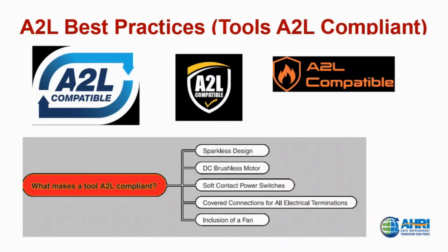So as far as our tools, what makes it A2L compliant? Well, basically it uses a sparkless design, uses DC brushless motors, so we don't have brushes in there that can create sparks or anything like that. Soft contact power switches, all the electrical terminals are covered, so our switches and things, even if they spark, that's not going to create a large spark, they still have to be enclosed so that no electrical connection can be in direct contact with the refrigerant. Our equipment's also going to have a fan included with it.